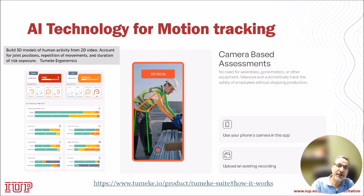Another system using AI, artificial intelligence technology, is Tumiki, and there are a lot of advances in technology using AI to monitor or evaluate workplace safety using apps. One of the apps is the Tumiki one. That's the one you can see in this picture.